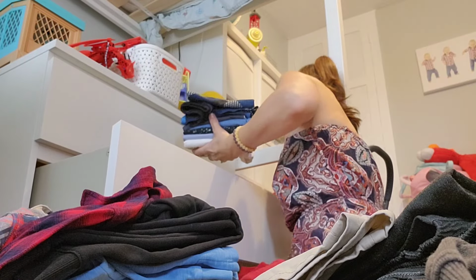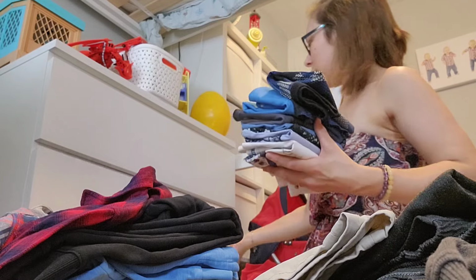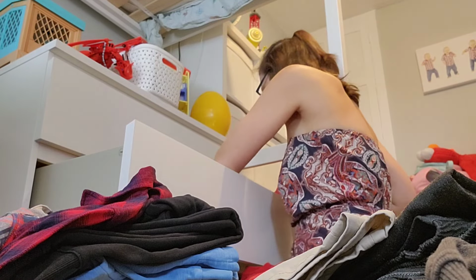4 is actually broken, I think. The screw has come out a bit because it's dropped slightly on one side. I'll get my husband to have a look at that.